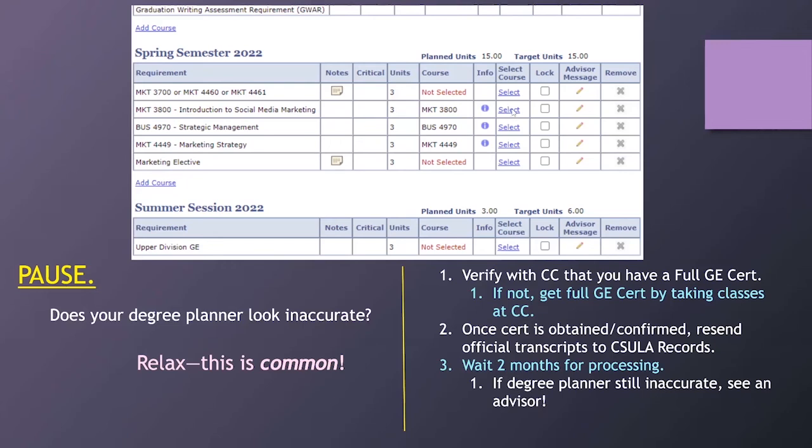If you see that the courses are 1,000 level or 2,000 level courses, those are lower division, meaning what you're seeing is a lower division GE. If you click on select and you see 3,000 level courses, rest assured you need it. Okay? So if you're not sure if you need it or not, just click on the select button. If you see a 3,000 or 4,000 level course listed, yes, you do. That's what you need. Please take it.